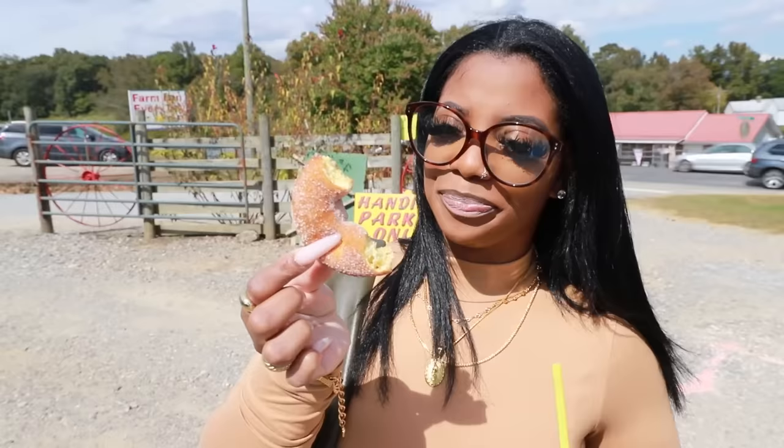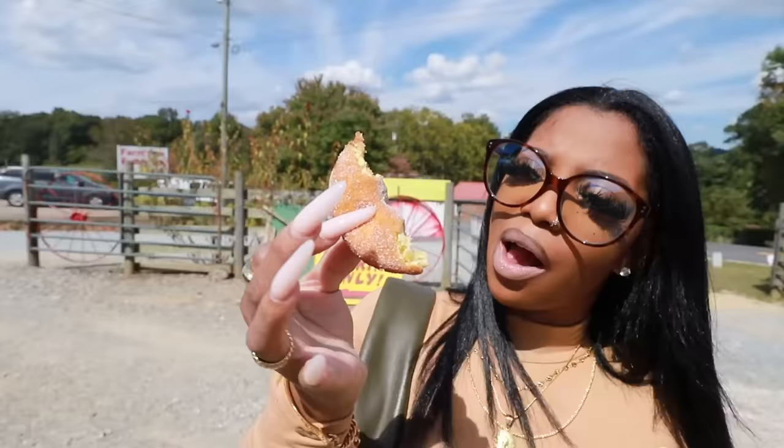Fresh, so it was extra hot. Y'all, it's so soft inside. You know what it tastes like? A funnel cake. 10 out of 10.